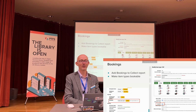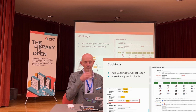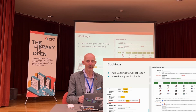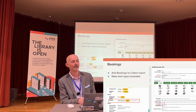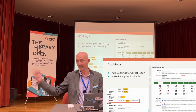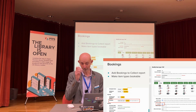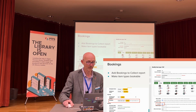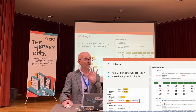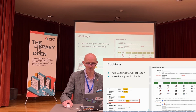Bookings. There are quite a lot of things in bookings. In 23.11, there was the new bookings module, and I think a lot of people were very excited about that. We've had a lot of people using it in anger, and a lot of enthusiasm, and therefore a lot of people saying it'd be great if it did this as well, and that as well. Well, there's a lot more in 24.05 and 24.11, and a lot more to come as well, which is great. The first thing to say is that in 23.11, you had to make every single item bookable, which was a bit of a nuisance because you had to go and find all the bookable items.